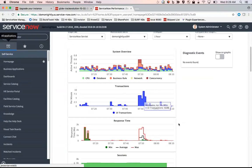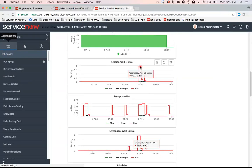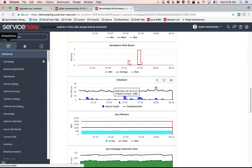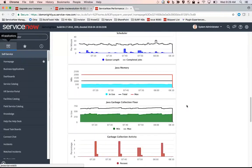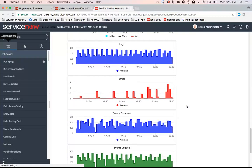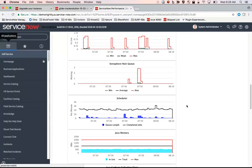The transaction volume, the response times, the number of sessions, when people have had to actually wait to get a semaphore, and the amount of scheduler activity, the amount of memory being used. There's a lot of information that you can use to say, wow, there's a real difference between the behavior in the system before and after the upgrade. That's something that I might want to look at.